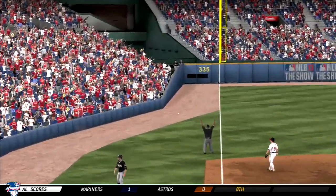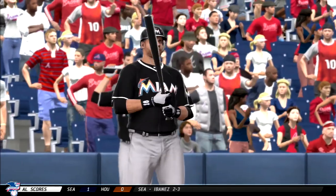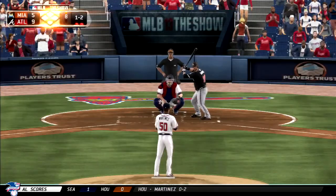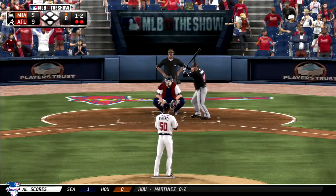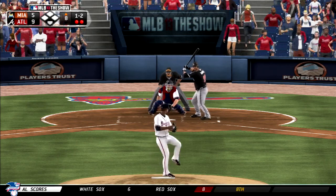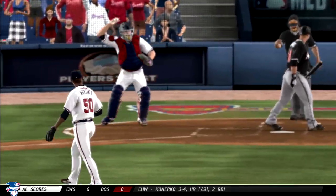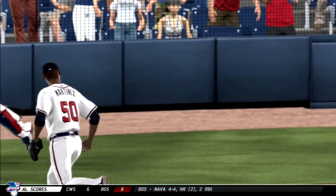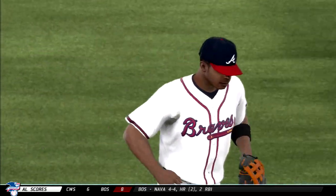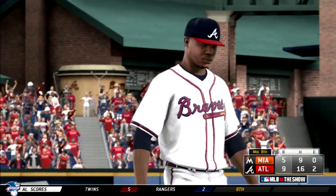On a ball hit hard down the line toward the coaching box, it's a foul ball. And a slider swung on and missed, and the side is retired. 1-2-3 go the Marlins. They could use a good cup of ambition. It's 9-5.